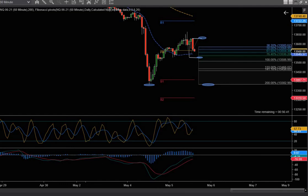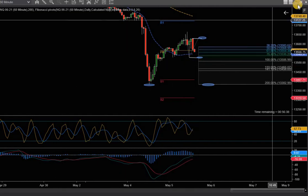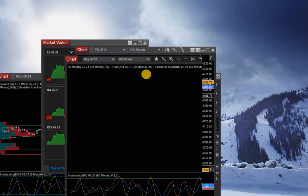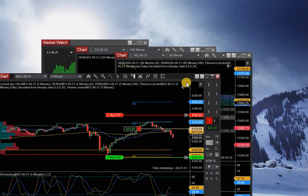So this is what we've got going on for today. We'll be back tomorrow to see how this played out. It looks like a potential pullback. I'm already short on micro contracts. I'm going to move my stop in, lock this in, and I'm just targeting down into today's lows.